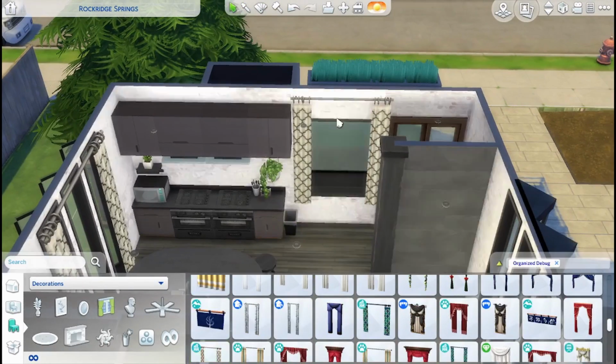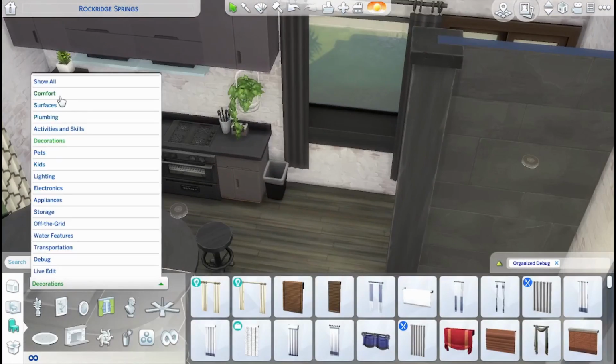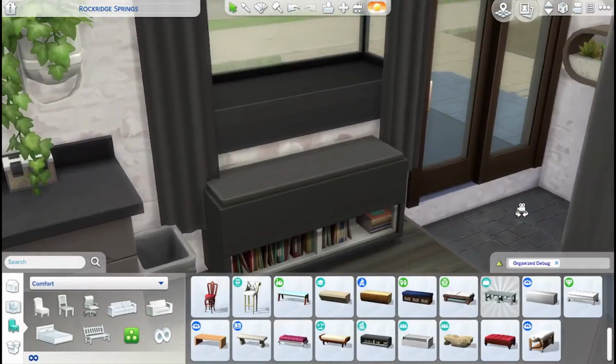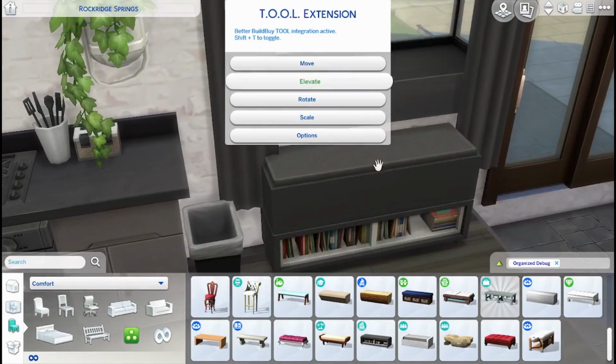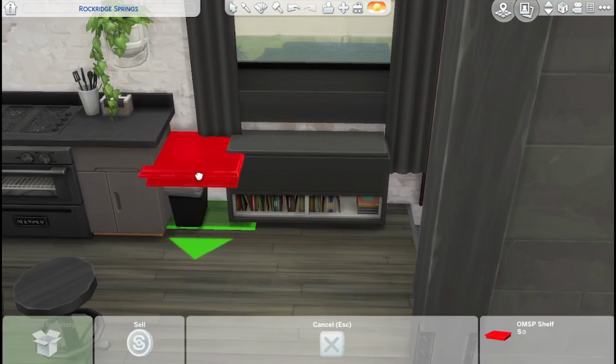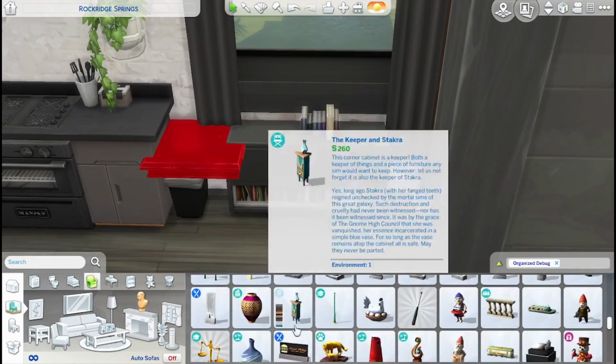I don't really remember, but I'm gonna be combining some ottomans near the entryway here just to look like some storage. They have books built into them. I think these are City Living ottomans, though I don't really remember. Just using the tool mod to raise them to where I want them to be, and I'm just gonna get a vase and some books on top of it.